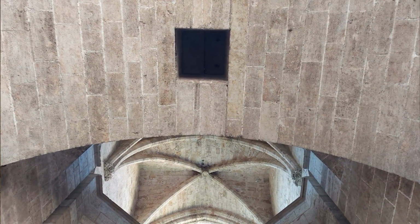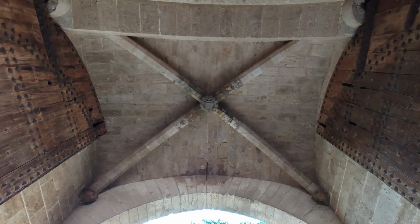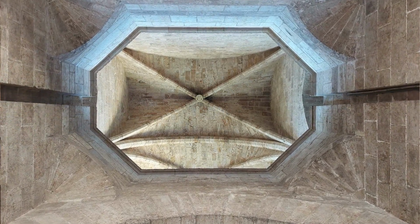But even on the ceiling there's a murder hole, so anybody who attacked this gatehouse or had the intention of attacking the gatehouse and was trapped inside between the portcullis and the door, well, they would have been fired on from above by the murder hole, the hole in the ceiling. And the rest of the ceiling here is absolutely fantastic. You can see up all the way into the towers, the area between the towers.